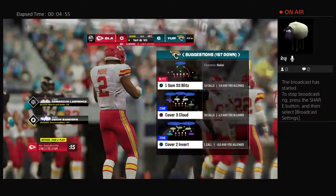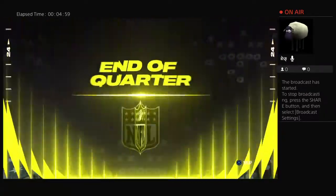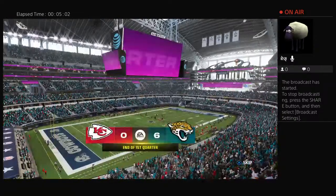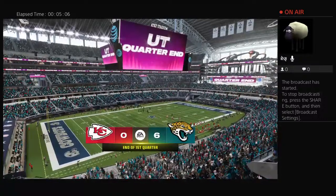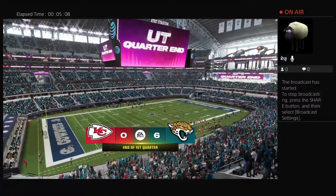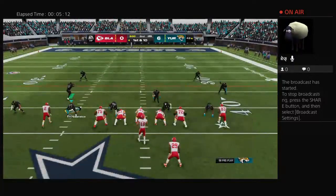So much for the run on 3rd and 1. Instead, it's a big chunk in the pass game. First down. 6-0 our score after 1. The Chiefs with the football as we start the 2nd quarter, as they've got it with a 1st and 10.